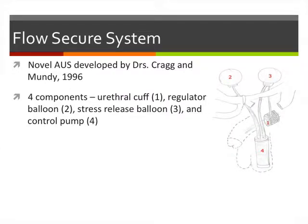The FlowSecure system was developed by Drs. Craig and Mundy. It has a very similar design to the artificial sphincter, the AMS 800, but it has an additional balloon, which they call the stress release balloon.